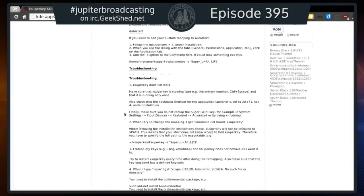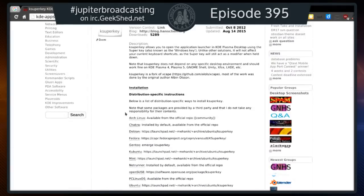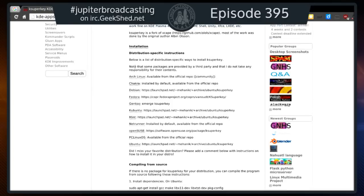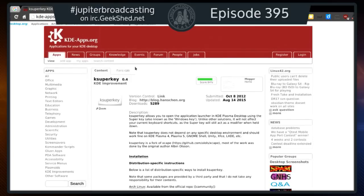There you go. Yeah, right here. Even like PCLinuxOS, Sharaka. Well, that's a pretty common KDE distro. Fedora. Look, they even made packages for Fedora and Gentoo, and Mint even. So this is really nice if you ever used KDE and wanted to be able to do that.